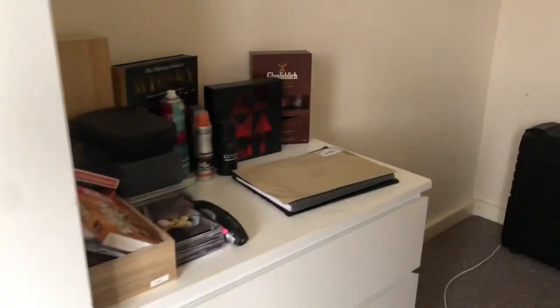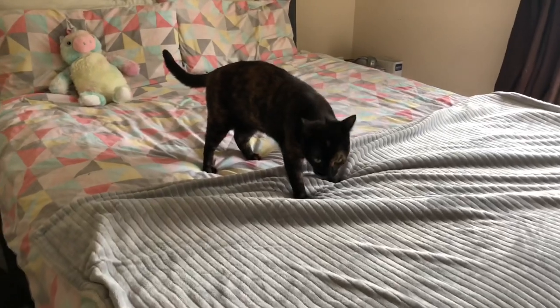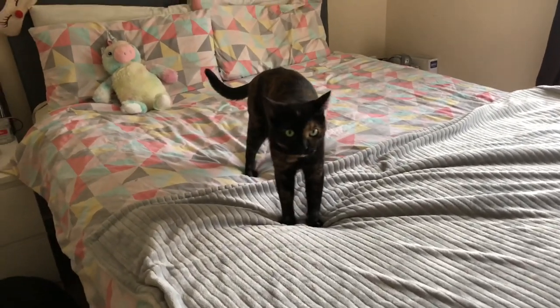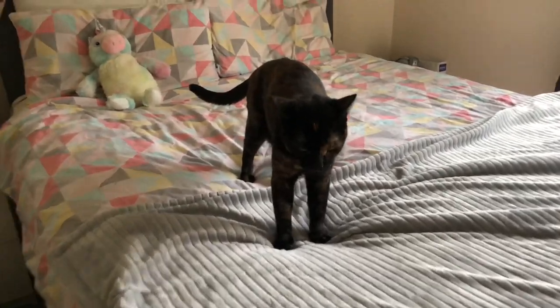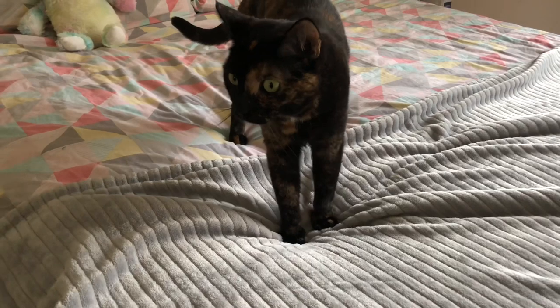See, I've now cleared this area. I've sorted Josh's bit out a little bit. Here's all the cats. I've also taken the other pillows and the blanket off the bed because I'm going to put them to wash. And apparently Bindi really likes this blanket.